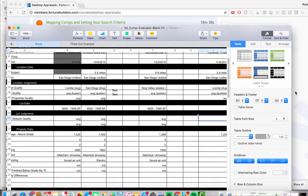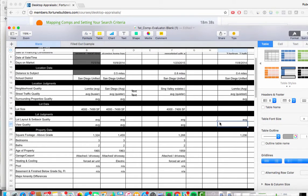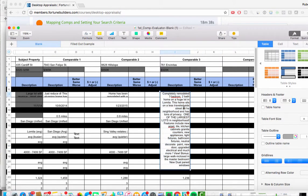Let's see, lot judgments. Let's say average. Average is fine for now. I don't have any judgments. View quality. It says it does have a private view. I'm going by what I wrote in here. Sits on the less troubled side of the street. It has tons of privacy. Features include, again, that's not carpet, that's carpet, that's bedroom. So definitely on the quiet view side, large walk-in closet in the master bedroom. Okay, interesting.